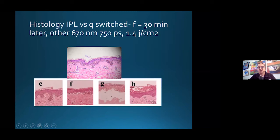Contrast that with a Q-switch technology. On the top here is a Q-switch ruby laser, and here you see this immediate vacuolization at the dermal-epidermal junction. The good thing about longer pulse IPL technology is you have this gentle heating of the skin and this very slow desquamation. It tends not to be a violent type of reaction, so with the exception of melasma, it's very rare to see post-inflammatory hyperpigmentation after IPL. That is not always true for Q-switch lasers, whether that's Q-switch ruby or Q-switch 755.